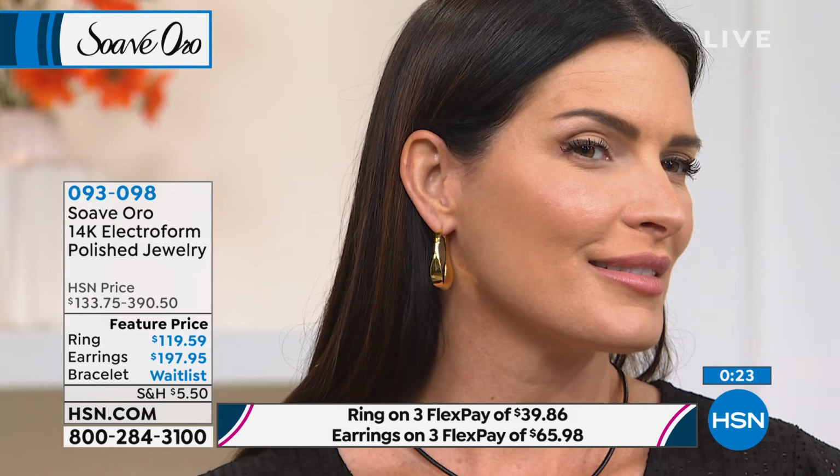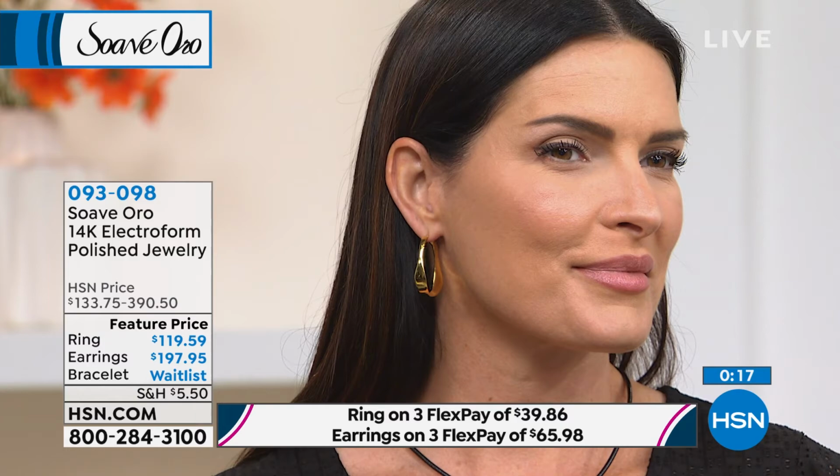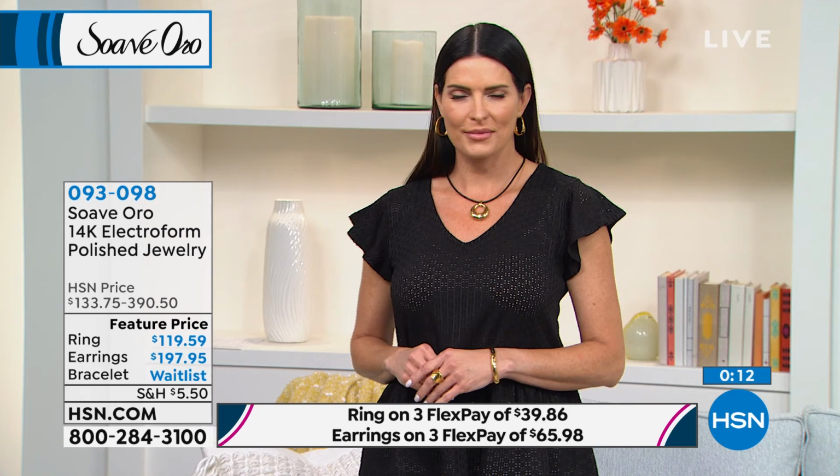Saddleback closure. But again, you're getting 8.3 grams in the earring, 6.3 in the ring. The finishing, they're lightweight. They're beautiful, luxurious 14 karat gold. And jewelry that you will have for many years to come. Italian craftsmanship meets our wonderful patented technology of the electroform.